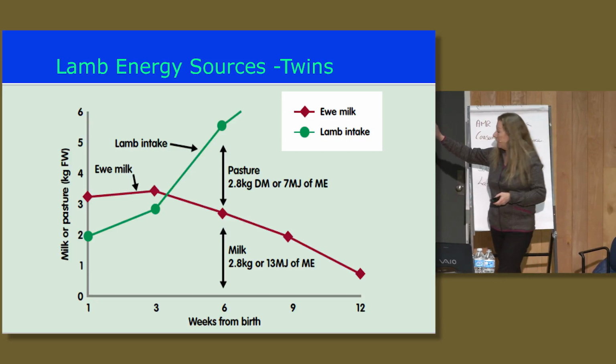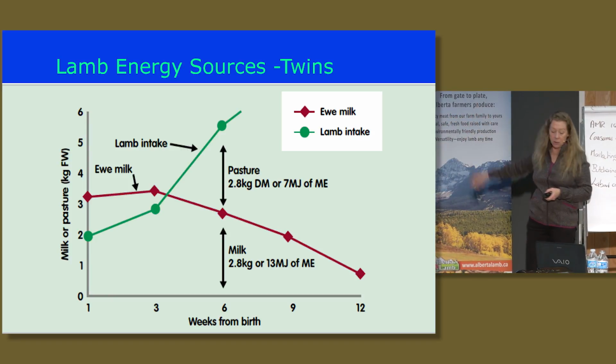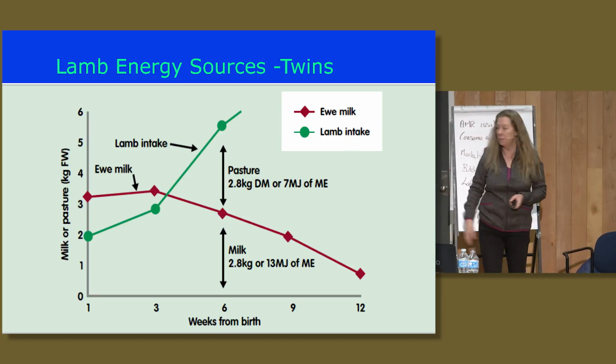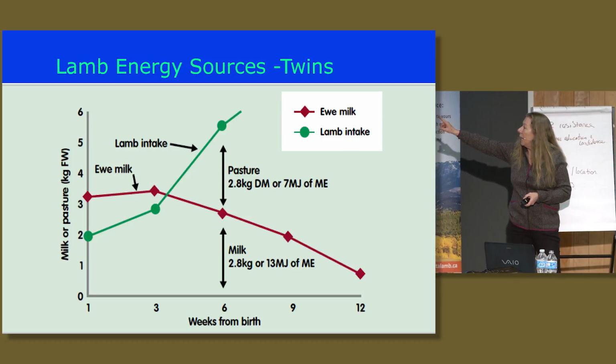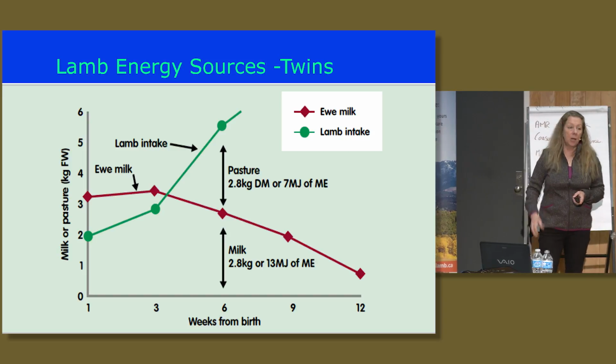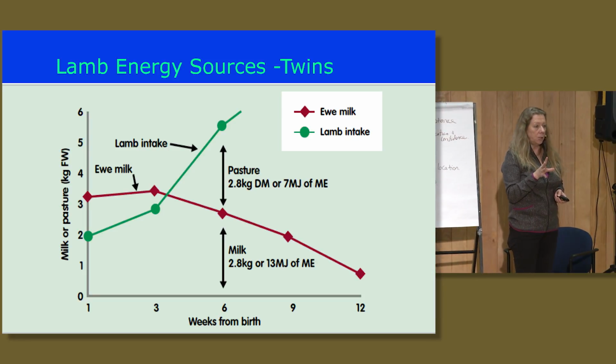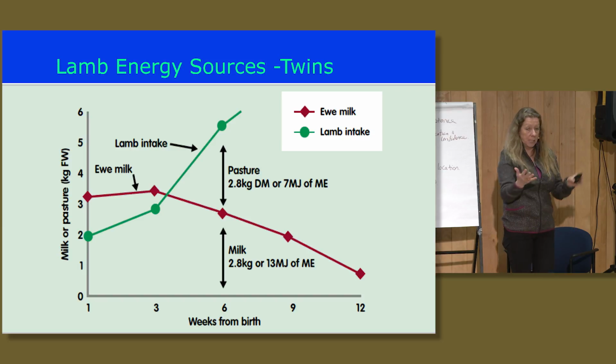So that first bit there, the red line there is ewe's milk. So by 12 weeks of age, the contribution from the ewe is virtually nothing. And the green line there is what the lamb needs in terms of energy. So in that first bit, the lines cross between 3 and 4 weeks of age. Okay, and again, that's a bit that we'll come to, because as far as the lamb is concerned, the jaws of difference between what the ewe is giving and what the lamb wants are getting bigger and bigger and bigger from 4 weeks of age. So we need to be aware of that.